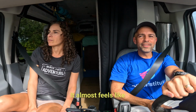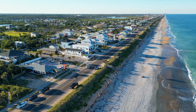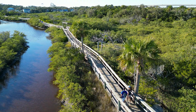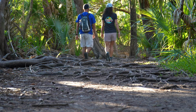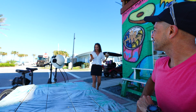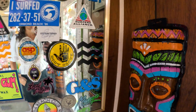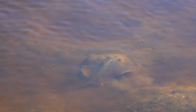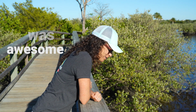We are in beautiful Flagler Beach at what is a very surprising park. It almost feels like they want to keep this secret. Flagler Beach on Florida's East Coast is full of natural beauty, and we're exploring some wilderness nestled right in the heart of this cute little beach town. Betty Steflik Park is just steps away from delicious eateries and waterfront nature trails with lots of wildlife to see. That was awesome.